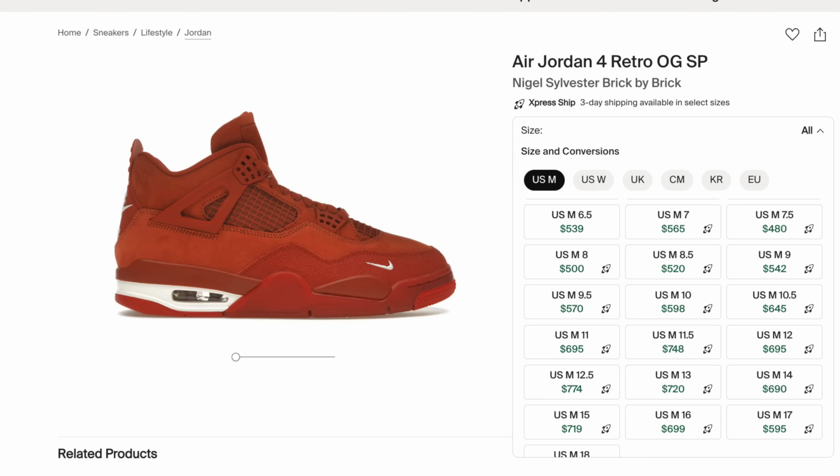Now, I think the sneaker that most of you guys are going to be really excited for is going to be the Nigel Sylvester Jordan 4 Brick by Brick. Obviously, this sneaker is extremely profitable. Not only that, but they're incredible personals too. I'm sure everybody watching this definitely wants a pair, whether it's for resale purposes or it's just for themselves. I mean, who doesn't want a second chance at these? And again, this isn't all of the sneakers that are going to be restocking. This is just a little bit of a sample.